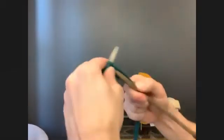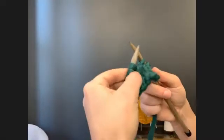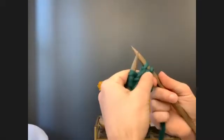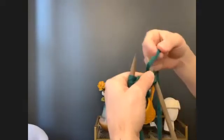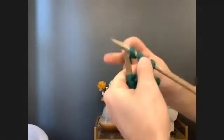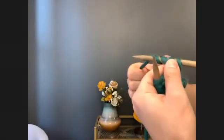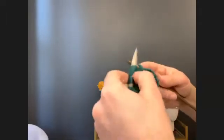We know a knit two together is a decrease, right? But we don't actually want to get fewer stitches. We want to replace those stitches that we're decreasing. So we're going to yarn over twice. 1, 2. Then I'm going to hold the yarn to the back. So I've added 2 little loops onto my needle. And now I'm holding the yarn in the back.